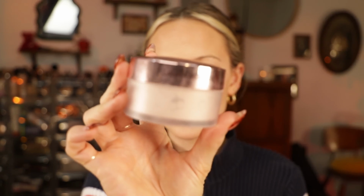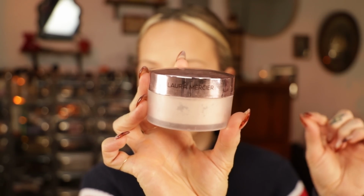For loose powder, I am a girl who loves to bake, so if you aren't, you can skip this step, but I love to bake, and I love the Laura Mercier translucent setting powder. When Laura Mercier launched their tone up powder with a bit of a pink tint to it, it was a really big game changer for my baking game, because the pink cancels out any darkness that hasn't been covered, and because it's Laura Mercier's loose powder formula, it looks really good on the skin, and it also further blurs pores and fine lines. And I always set my concealer with a pressed powder before I bake.